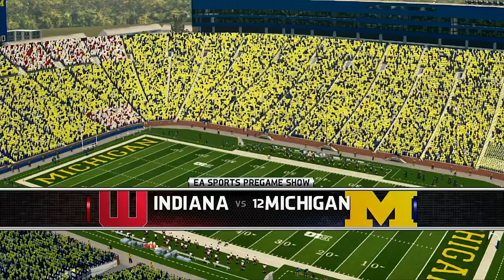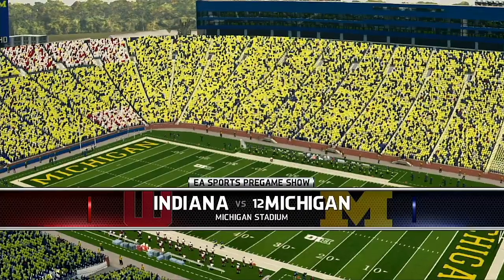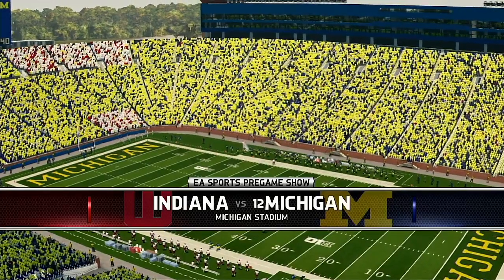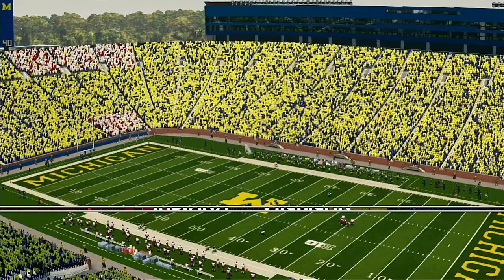Set for another big game at the Big House. College football from Ann Arbor is coming up. Let's head down to the coin toss now. It's brought to you by Coke Zero. Real Coca-Cola taste and zero calories. Enjoy everything.